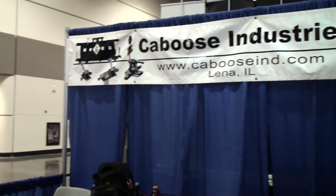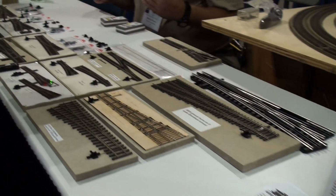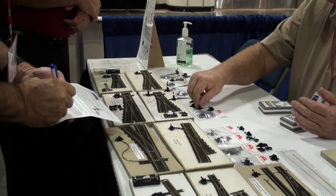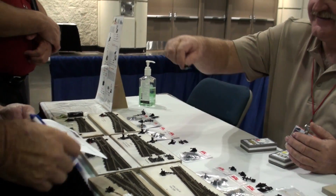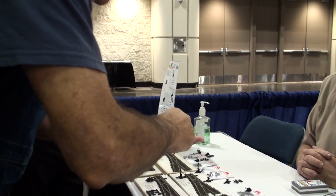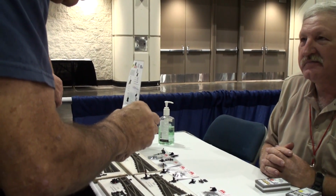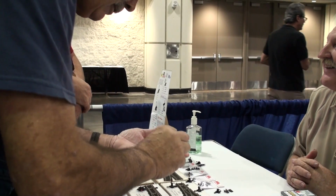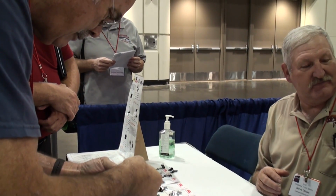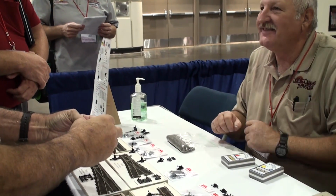Caboose Industries. Separated them by the way, what they are. The 204. Okay, you know the difference between the sprung and the unsprung? No. Okay, we get to have some fun. One of those is sprung, one of those is the rigid. Can you tell me the difference? Yeah, two. Being a smart ass, two of them little springs.